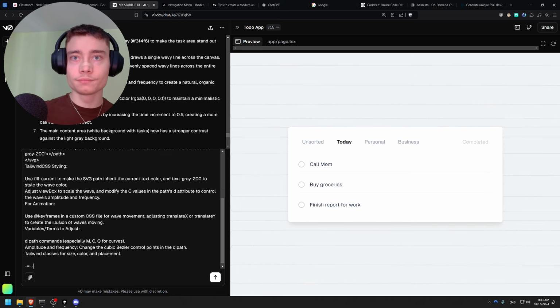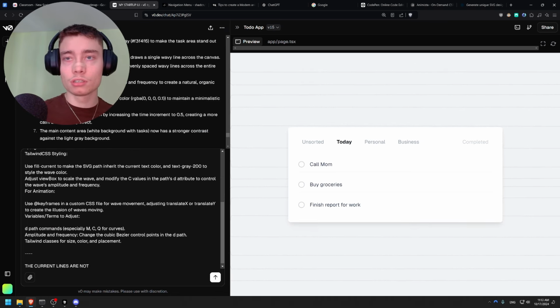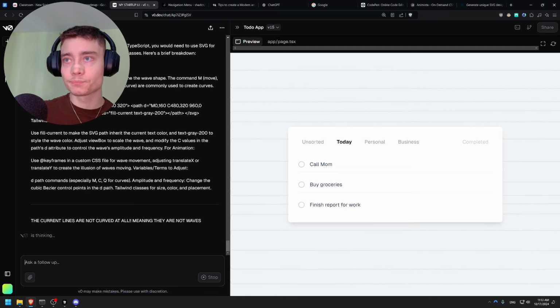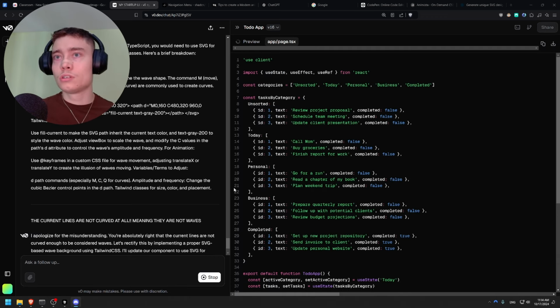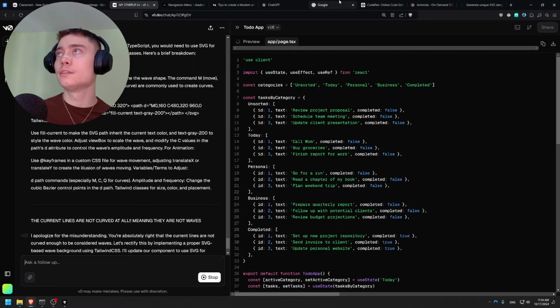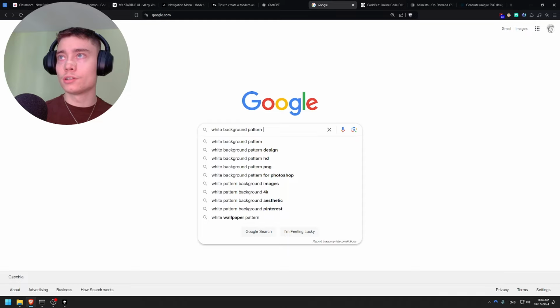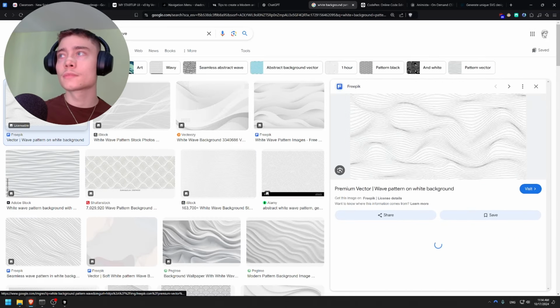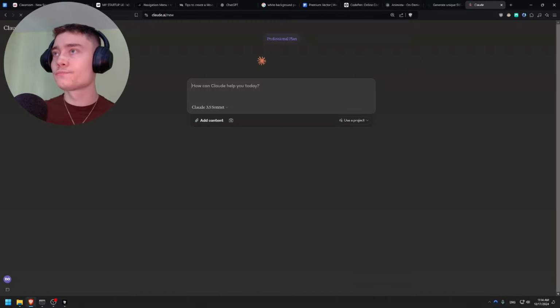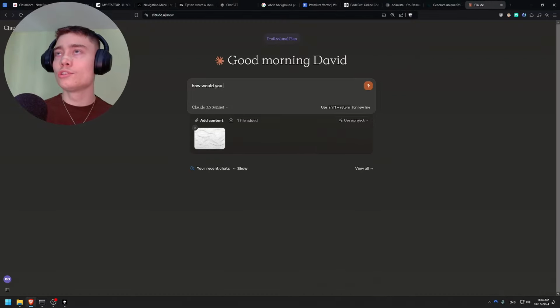Let's try pasting this and say the current lines are not curved at all, meaning they are not waves. Maybe now the lines are obviously not really necessary, but once we implement that, I think the move is to increase the functionality. There's a white background pattern. Something like this. We can ask Claude. Copy image. How would you code a nice animated, nice moving background wave pattern like this? My front end stack is Next.js.